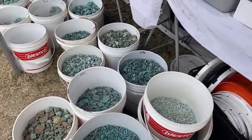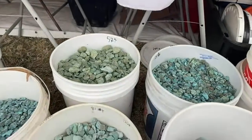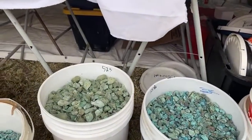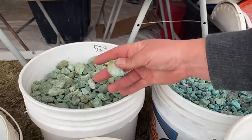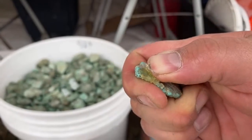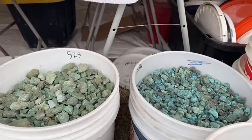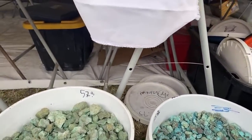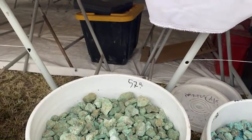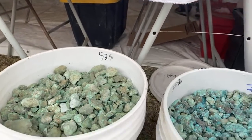Some chips of turquoise. Is this prices? $57? I assume a pound, but you can tell how stabilized it is. Look at that glue. Hey, I work stabilized turquoise and I sell stabilized turquoise all the time. Let's see if we can find someone that works here. I'll definitely buy some of that.